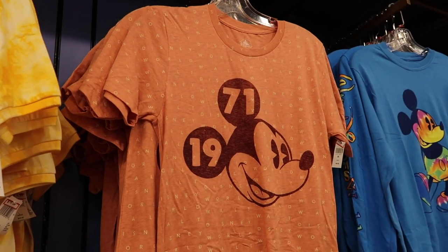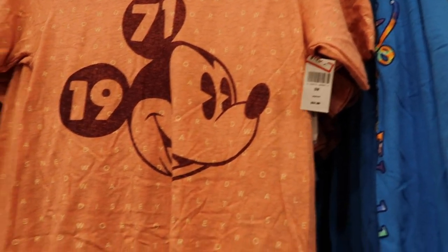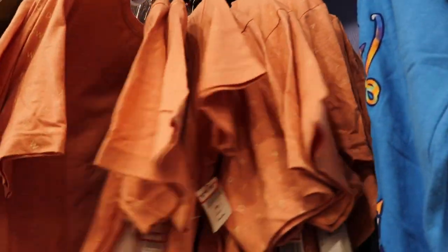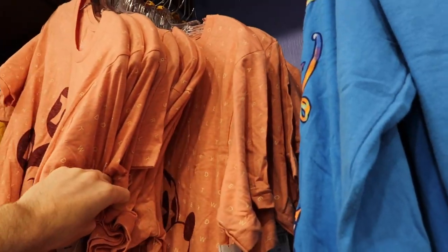We're over in the men's section. I'm pretty sure we've shown this shirt before. I think it's pretty cool though. $14.99, originally $34.99. It always reminds me of an eye test if you're going to get your eyes checked. But it is kind of cool because it does say 1971, and it's small and medium.